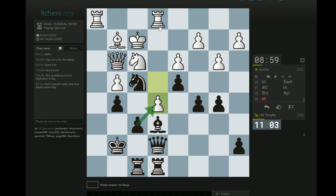I was looking at something like this, some way to exploit the open f file. I don't think that works. Bishop d5 is like the only move that makes sense to me, but I'm trying to be a little bit more rigorous about looking at more candidates. Queen d7. These moves just seem stupid compared to bishop d5. I don't know why I'm thinking about anything else.